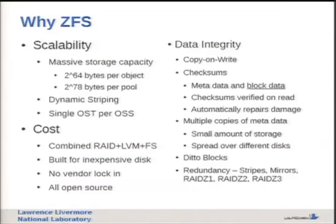So cost is a big thing for us too. 55 petabytes of disk costs a little bit of money. So, you know, keeping that reasonable is good. ZFS helps us with that, at least the plan is in the long term, because we get a RAID LVM file system all in one, right? We can build on inexpensive disk, in theory just on JBODs, with no vendor lock-in. It's all open source, all good stuff.